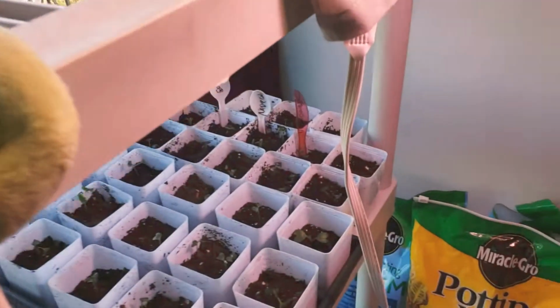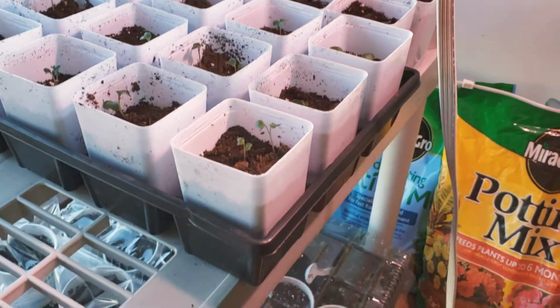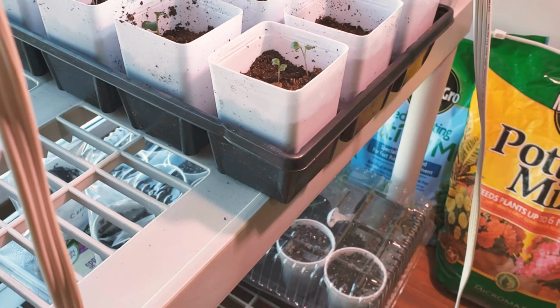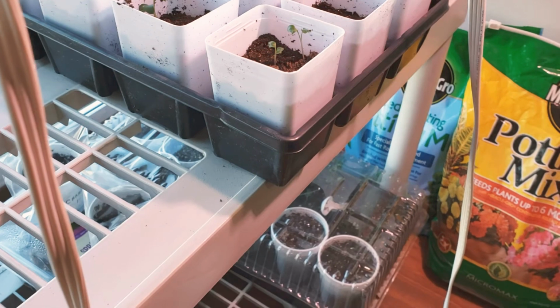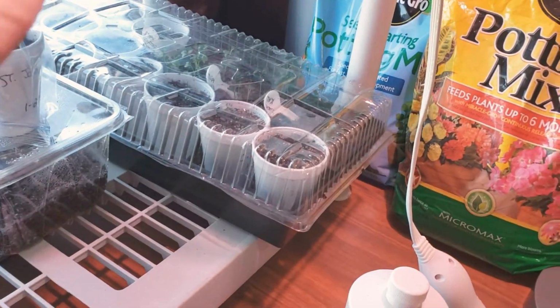I did transplant more. Down here, I have my Napa cabbage and some Snowball cauliflower. Unfortunately, some of them are mixed in. Of course, it always goes like that every growing season. And down here, I have my herbs all going.